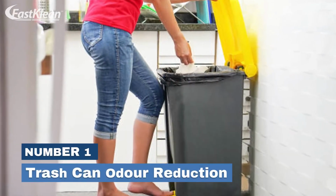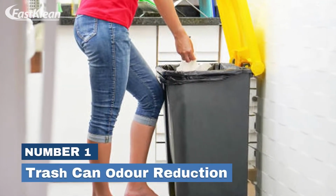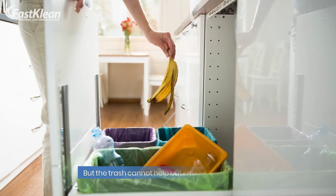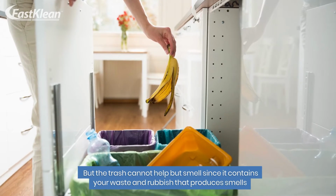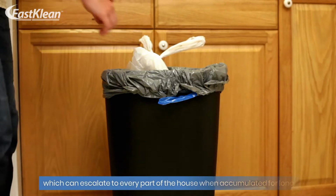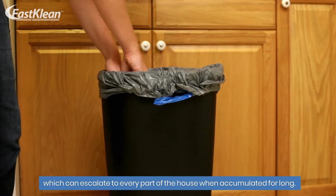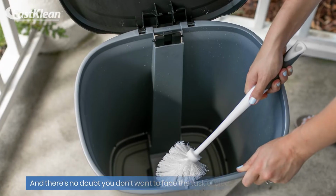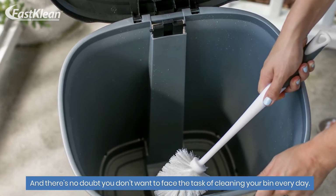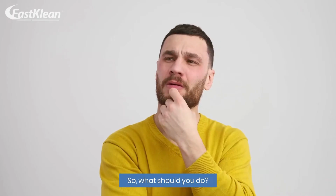Number 1. Trash can odor reduction. The smell of a trash can is not nice. But the trash can't help but smell, since it contains your waste and rubbish that produces smells, which can escalate to every part of the house when accumulated for long. And there's no doubt you don't want to face the task of cleaning your bin every day. So, what should you do?